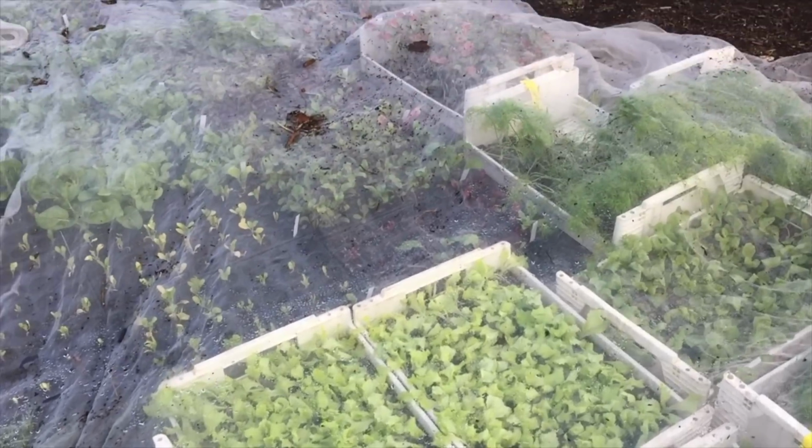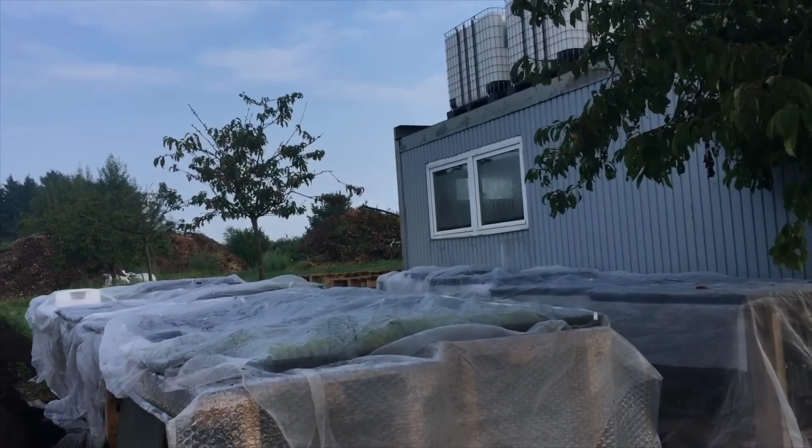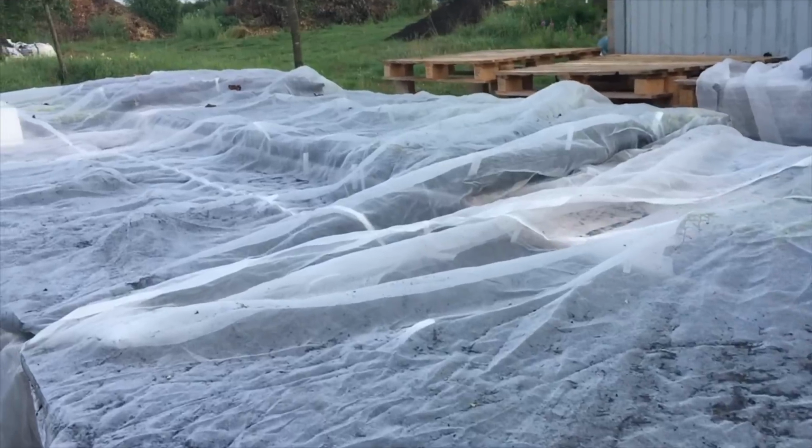This is where the seedlings are at, and they're all just covered with insect net, but they're planning to build another roof on the back of this and have a bit more space for the team to hang out and rest, but also cover up all their seedlings and starts, which are in the tunnels earlier in the year.